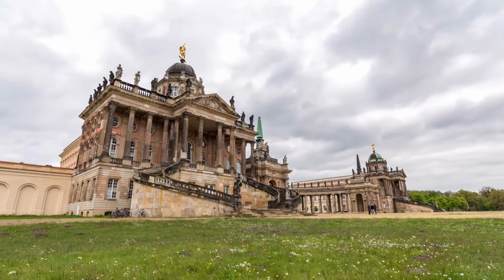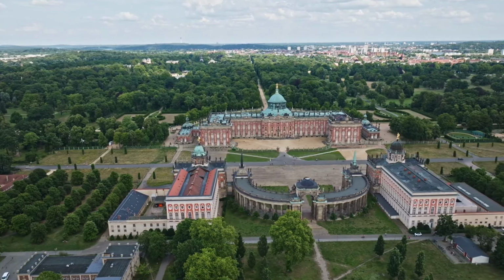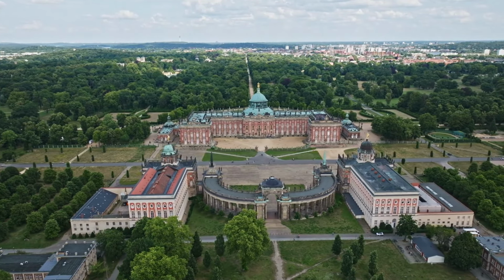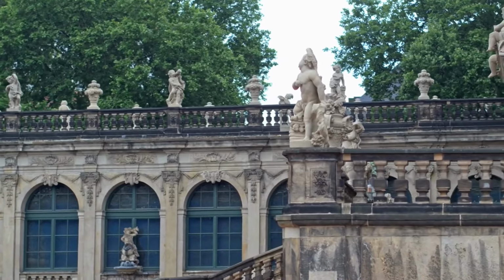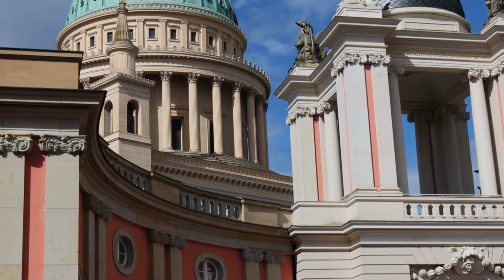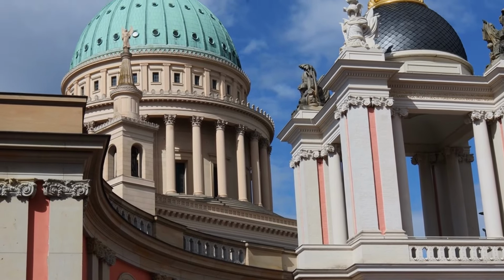But this isn't just any palace tour. No, today we're going to peel back the layers of history, walk in the footsteps of royalty, and uncover the stories that make Sanssouci truly unique. If you're wondering where Potsdam is located, what Sanssouci Palace actually is, or why it's such a big deal, you're in the right place. In the next few minutes, we're going to uncover the secrets of this magnificent Rococo masterpiece.